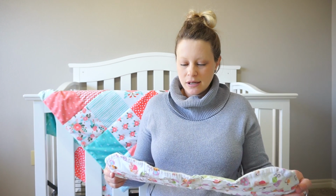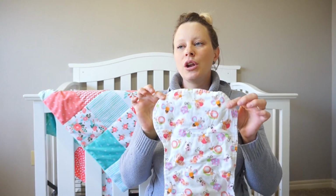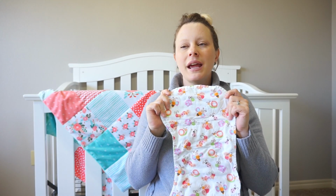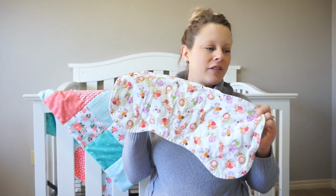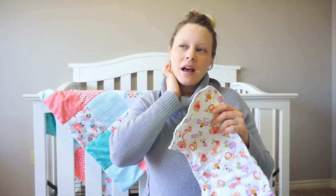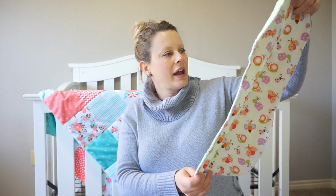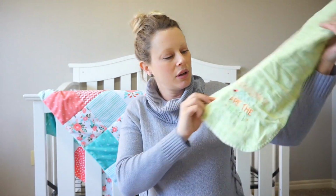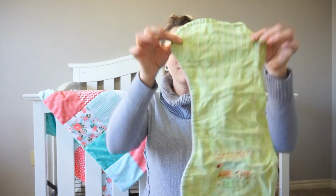Next thing is burp cloths, and I hate to show these because I don't think you can buy these. These were homemade for me. I know that Aiden and Anais have ones similar to these, and I have a bunch of the Aiden and Anais ones that I use for Maverick, but these are my absolute favorites. My mother-in-law had these made for me, and they're so cute. This one says Grandma's rules are the best. But I love the shape of them.